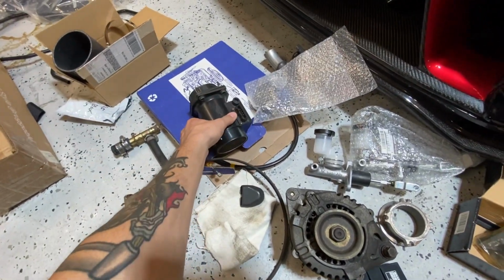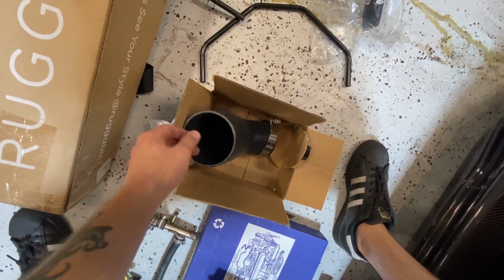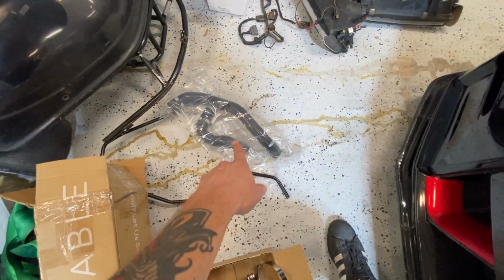This is from my S13 back in the day, the black one. So that did go bad. This is for the turbo, this coupler into the inlet coupler, which is like 4 to 3 inches or something. That's a pretty big reduction, or maybe it's bigger than that, I don't know. I got radiator hoses and stuff.